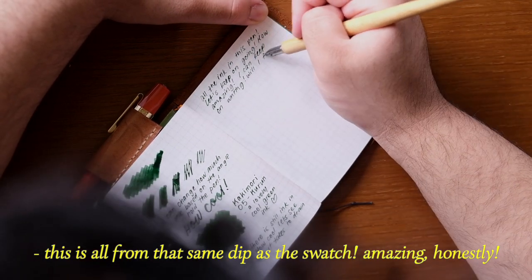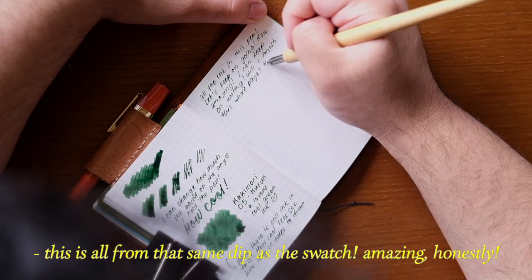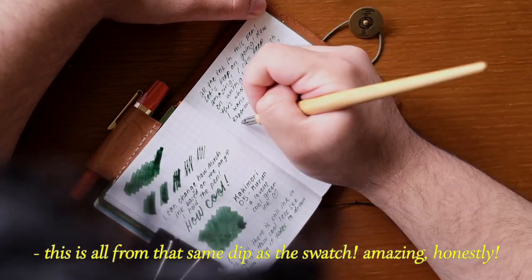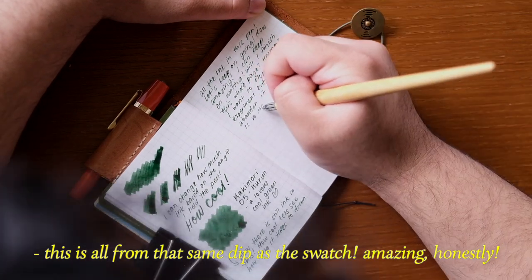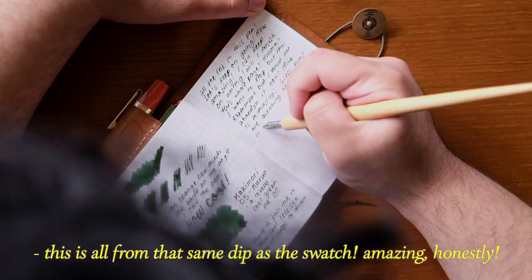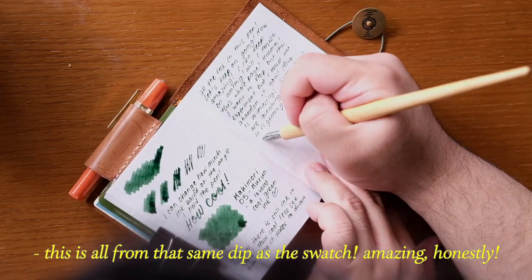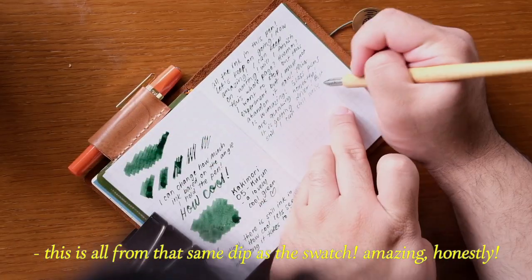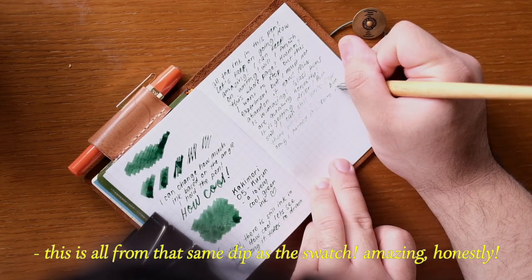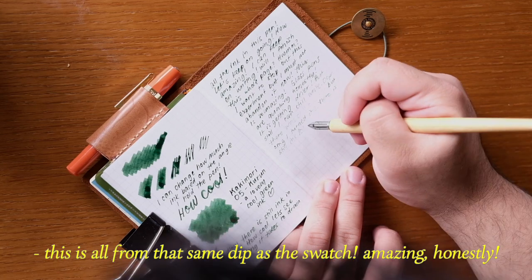I ended up thinking that there was no more ink left, and then I just turned the pen slightly, and there was more ink on the other side of the nib, because it is a circular nib. So you can see here, I'm like, oh no, there's no more ink. And then surprise, there was still more. I could still swatch all of this ink, and my mind was blown. I'm so excited about it.